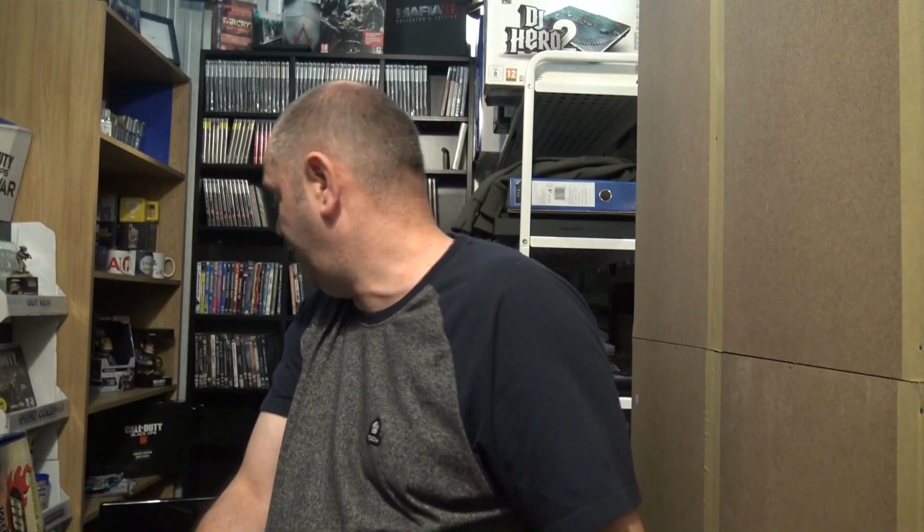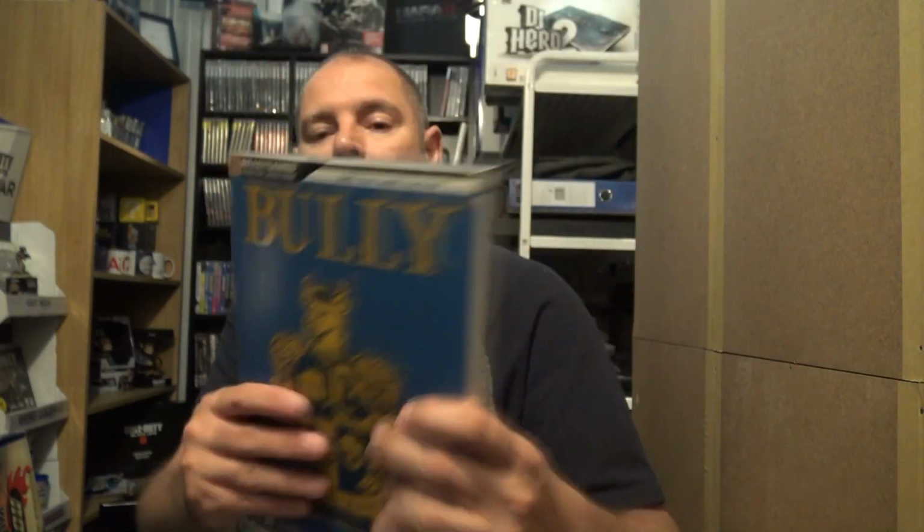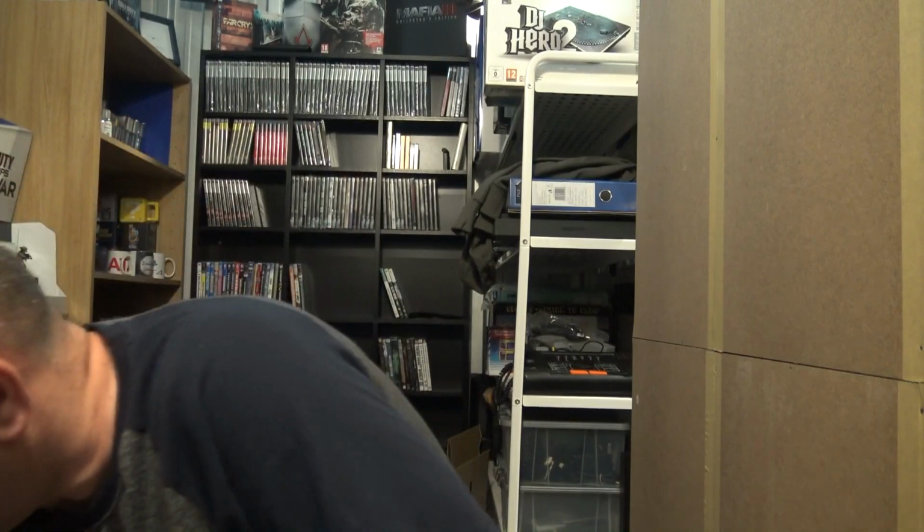A couple of game guide books, and he had quite a lot, but some of them were a different publisher, I can't remember the name now. I'm after the Brady game ones, and I couldn't remember what I'd already got, because I've only got about 6, but I took a punt and I got this one. This is Bully Canis Canem Edit. Pretty sure I don't have this one, but it's the Brady game ones that I'm after. None of the others really. He did have loads of others, but like I said, there were different publishers.